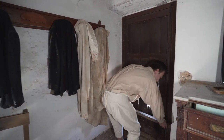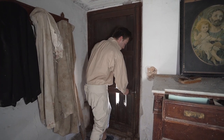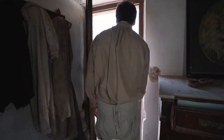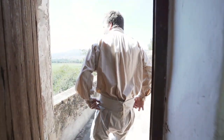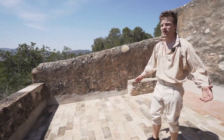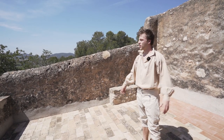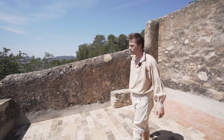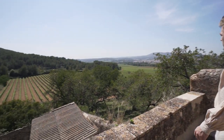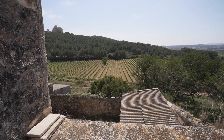And then one last thing that we gotta check out. That's the balcony, actually. Wow. Come outside over here. Here people could sit. It's actually a very nice place to be at. Lovely breeze coming in because it's very hot nowadays at the moment in Spain. And from here, the people could look over their wine fields and enjoy the view from their house.